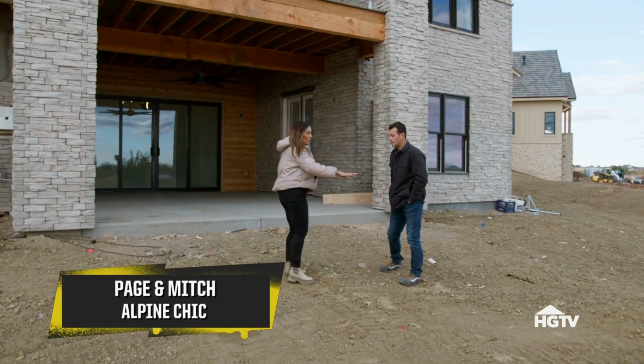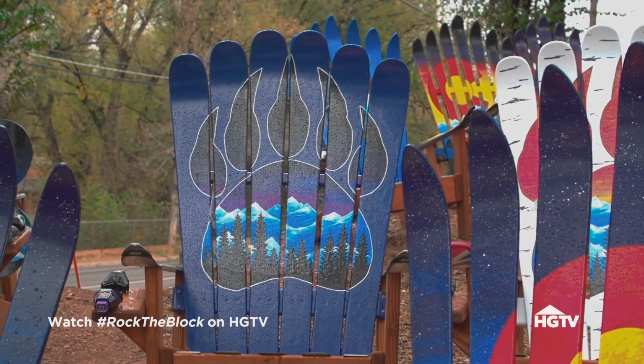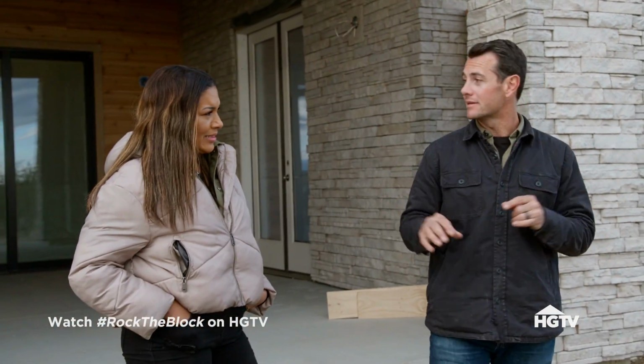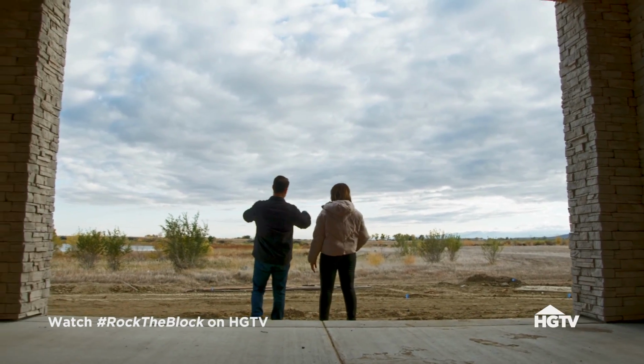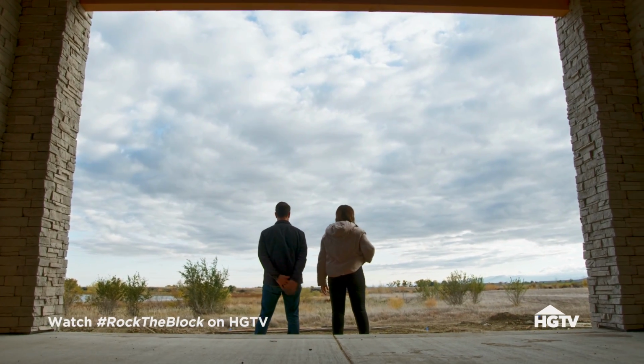Now we have all of this area, but now we have to really talk about this challenge. Have you seen the Adirondack chairs that they build out of the snow skis? Yes, I have. I've always wanted to build one of them. We could do a couple of them. Wait, buy it or build it? And build it. I'm thinking fire pit. As we've already spoken about, we have a fire pit. Then, you know, maybe a couple of Adirondack chairs.